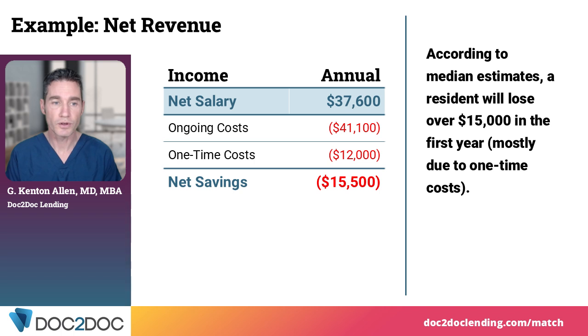Use your knowledge of your net income and estimated expenses to create a realistic budget. If your budget shows a shortfall, think of ways to cover the gap, whether through savings, financial assistance, or temporary cost-cutting measures. The first year is about survival, not perfection. Accepting this reality helps you plan more effectively and avoid surprises.